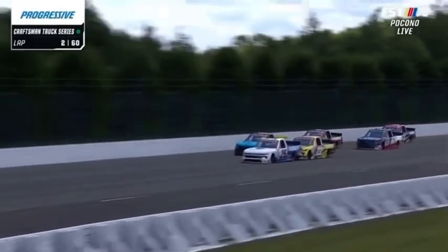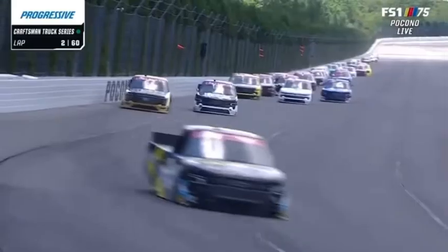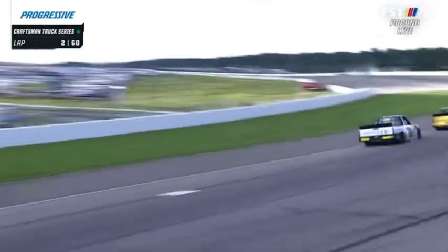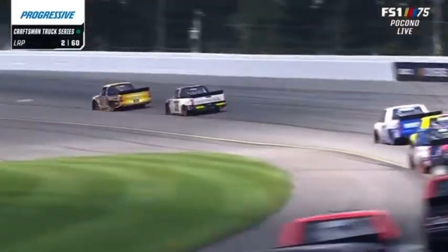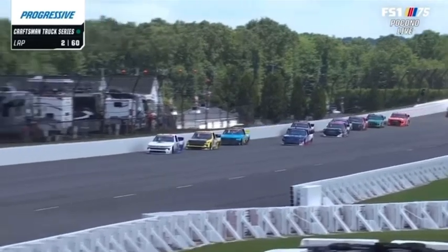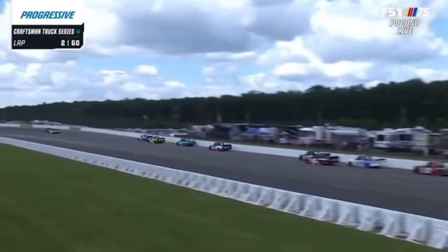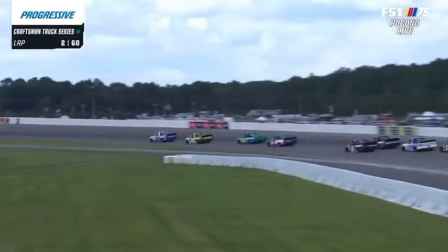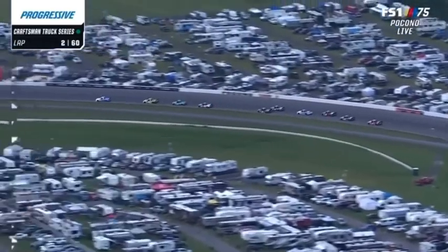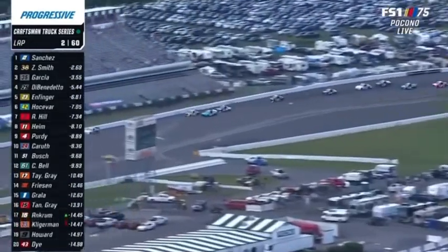Grant Enfinger on the back of that 25 truck. We talk about drafting, but man, these have been some great shots early on in this race to see exactly what we mean by how important it is here at Pocono. See right of your screen, Corey Heim trying to make the move on Chase Purdy. Made it work. He did make it work and jumped in that throttle and squirted out ahead of Chase Purdy.